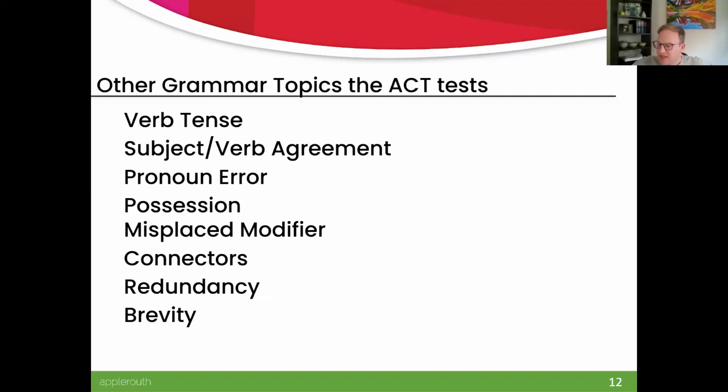The other grammar topics you can expect, there aren't that many. Verb tense, subject-verb agreement, which we saw, pronouns, so knowing like I versus me, which most people are not very great at, and who versus whom, possession, which includes its and it's, misplaced modifier, so that's about placing a subject either at the beginning or end where it needs to be. Connectors comes up a lot, so that's however versus therefore, etc.